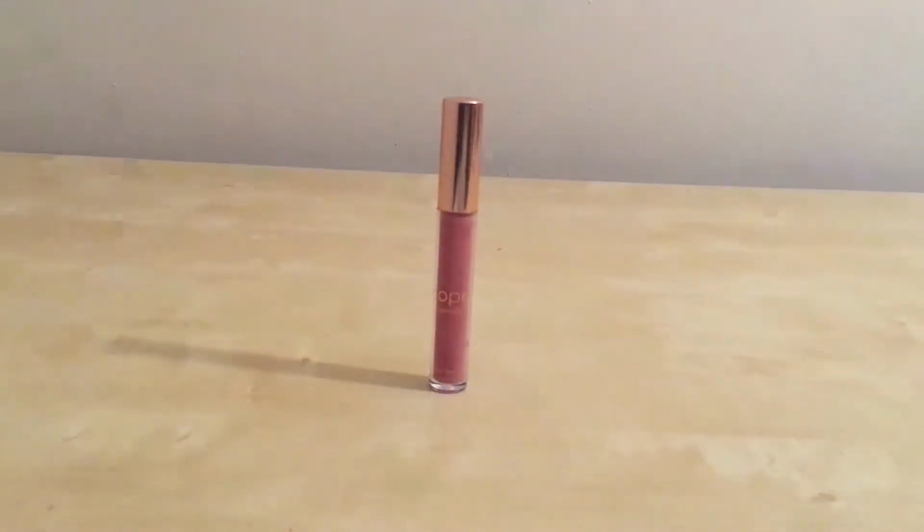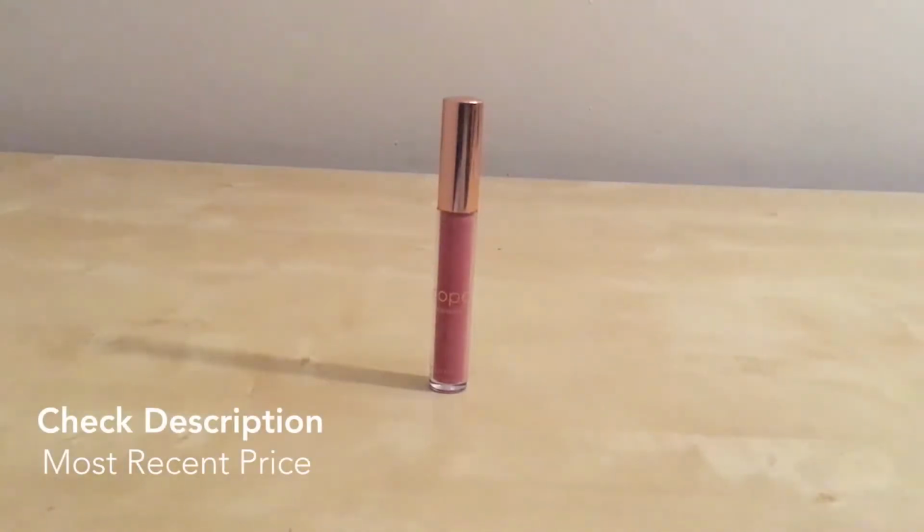The formula is creamy, it's smooth, the fragrance is really nice. There's a wide variety of different shades, which I also appreciate. There's one shade for every skin complexion, every color. There's one for every occasion. It's very trendy. Their branding is very hip, very in, and I really appreciate that because it's very modern.